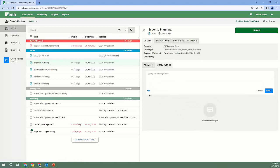They can leave messages back and forth. They can attach files here if they need to. There's no need to have side files off somewhere on somebody's desktop. Everything can be right here stored in Vena, and they can collaborate with one another. There's an area for instructions. People don't necessarily work on their budget every day of the year, so they may come back to this in a month or two, and kind of forgot what they were working on and how to do it. You can very easily put instructions and some supporting documents in here so they don't have to go back to finance every time, but they're ready to go.